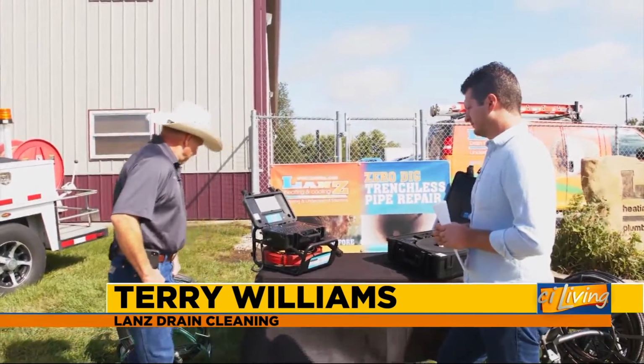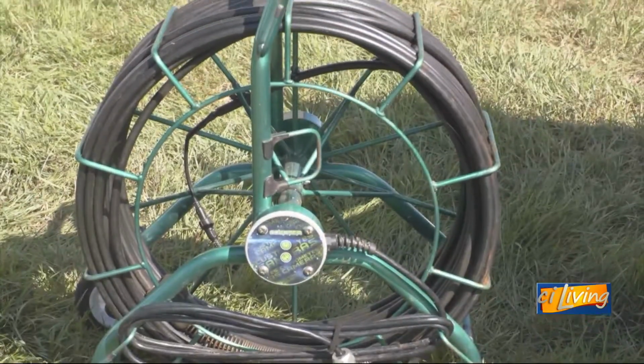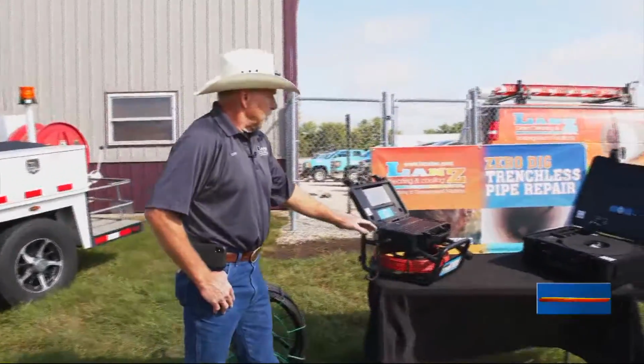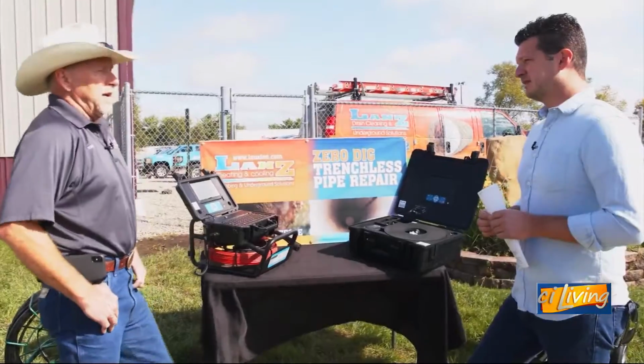We've got cameras now that start out this size here. We can TV a 3-inch to 6-inch sewer line, and then we've got the smaller ones to go into 2-inch, and then we got this little pencil cam here that we can do 1.5 inches.